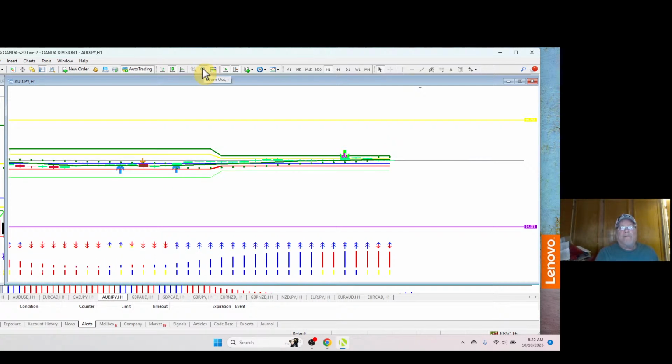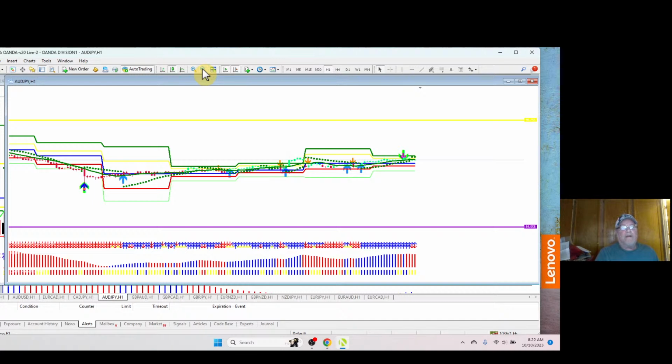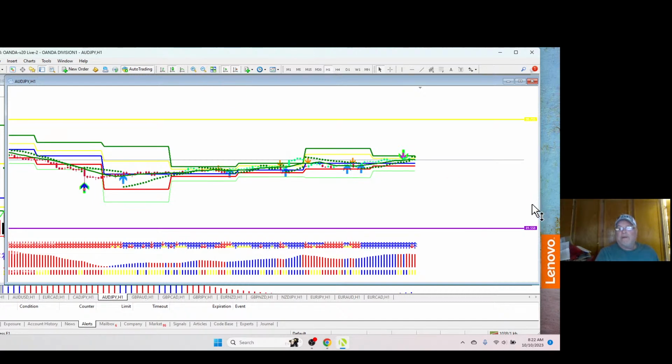Whoops, am I going the wrong way? Oh yeah, that's right. I've got to make this bigger.